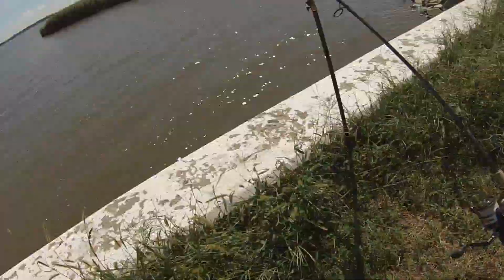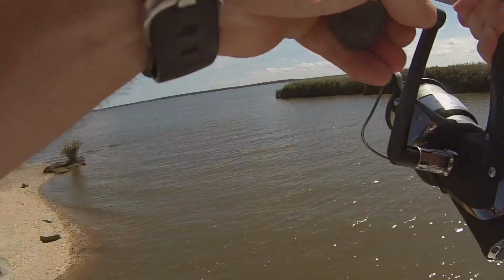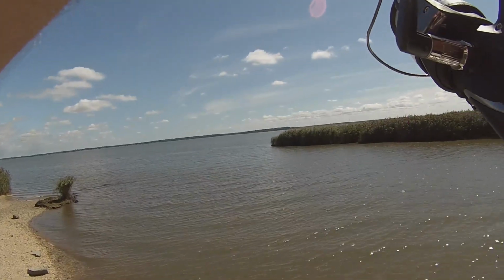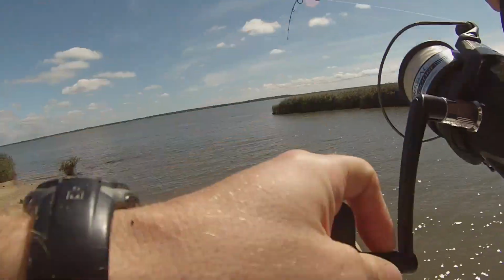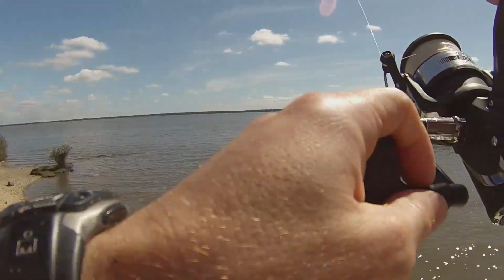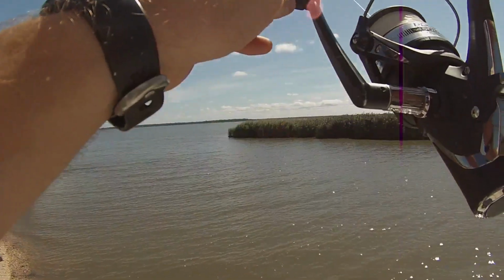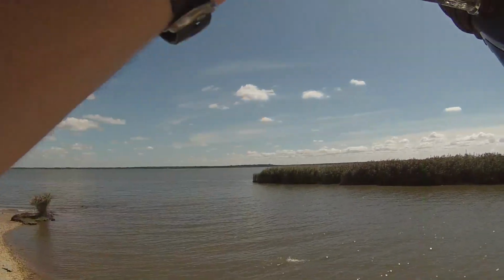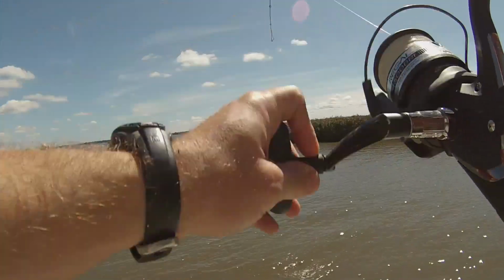We're getting another one right here. Let's see what this one is. This is a catfish. You can just tell from the shaking on this. So this is like our 6th, maybe 7th catfish. I'm not really sure, but all right.